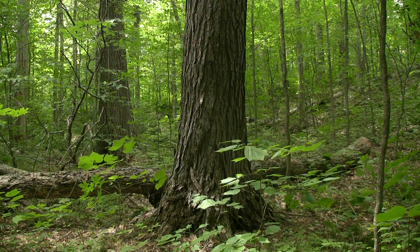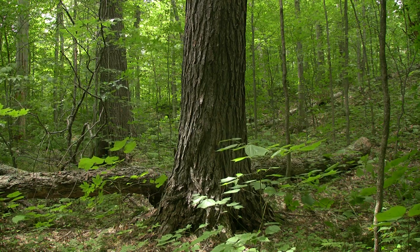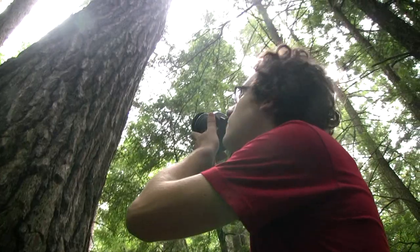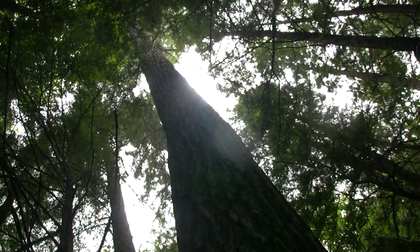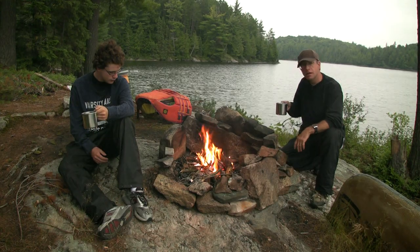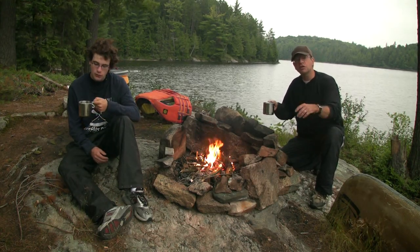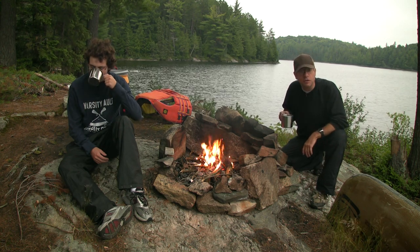But it's good to know that these large white pine reside within a wilderness zone and will remain here for future generations to admire. Well, that's our small look at this big park. Please join us the next time as we explore the backcountry.